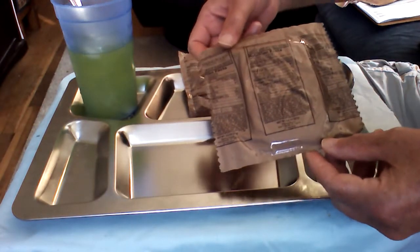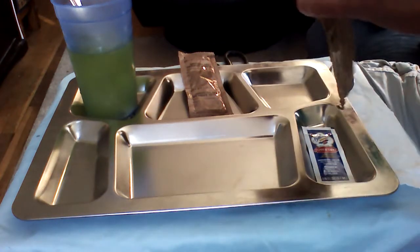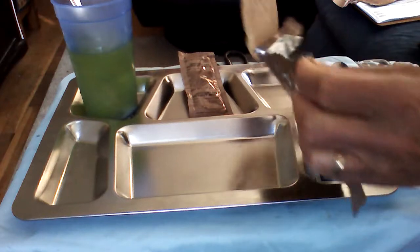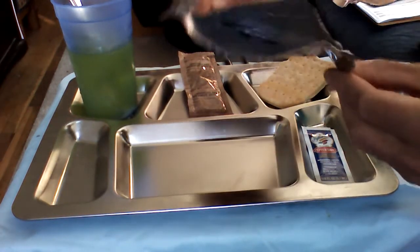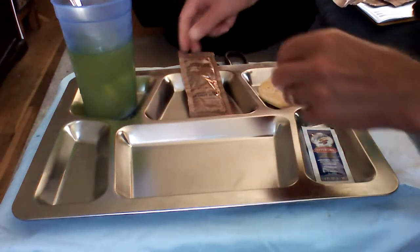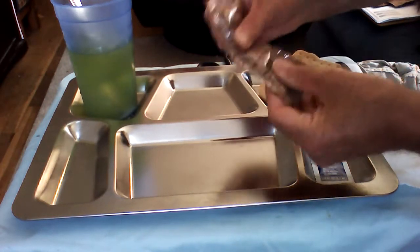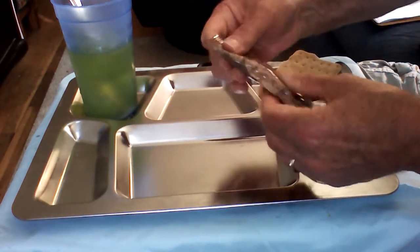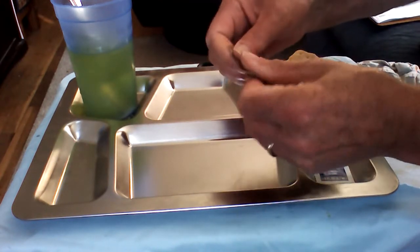Go ahead and open up the bread. Should there be an oxygen absorber in here or not? There is an oxygen absorber in there. You can't see it. And the chocolate peanut spread, we have to give it a good kneading before we use it, of course. That's always nice. I mean, the peanut butter can separate.